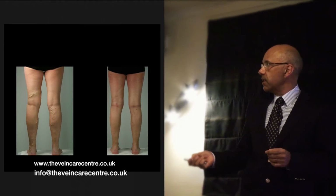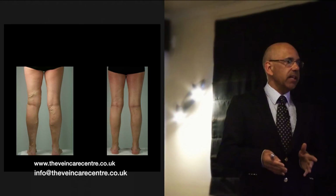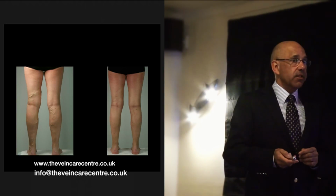And in fact, this is the back of her legs. She had varicose veins, quite severe in both legs. She had both legs treated at the same time under local anaesthetic as a walk-in, walk-out procedure, and that's the result 6 weeks later.